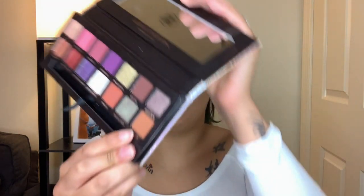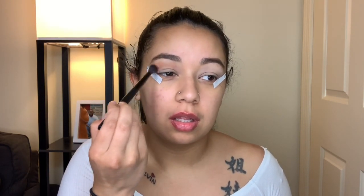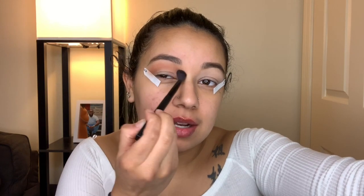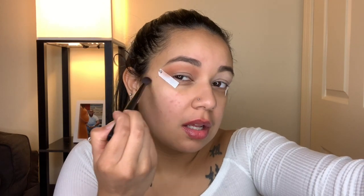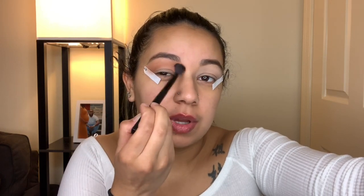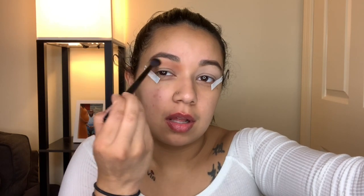So for my transition shade, the first color I'm going to go into is the shade Ginger right here. I love these colors for transition shades. I just think that they are absolutely beautiful. So I'm going to go in, apply the color, and just blend, blend, blend, blend, blend. And I like to blend pretty much all the way to my brow and all the way to my inner corner. Because I have hooded eyes, I have to create the illusion that I have more lid space than what I actually have.